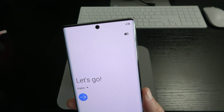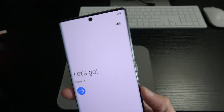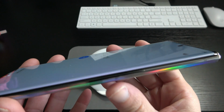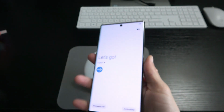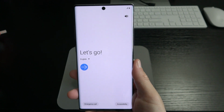You know what I mean? Major fan of just these thin bezels and just how this thing looks. I mean, this is definitely one of the most gorgeous smartphones that's out right now. And then, of course, you just see how the screen just bleeds over into the sides, right? You see that? Oh, beautiful, beautiful. Okay, so facing the phone, that's what it is.